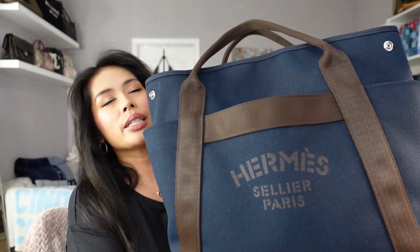The downside with this is it is very heavy. It's already heavy on its own, which is why I usually use it more for road trips, because then I'm not having to lug it around. This can get pretty cumbersome at the airport. But definitely beating out my Chanel and Hermes totes for most used tote.